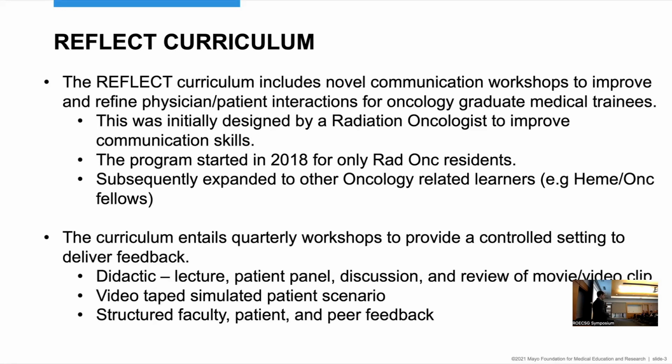The curriculum entails 4 quarterly workshops per year, which are 4 hours each in length. They're designed to provide a controlled setting to deliver feedback. Each workshop includes a lecture or a patient panel with discussion and review of movie or video clips. Additionally, trainees would then undergo a videotaped simulated patient scenario, and they receive structured feedback from faculty, patients, and their peers.